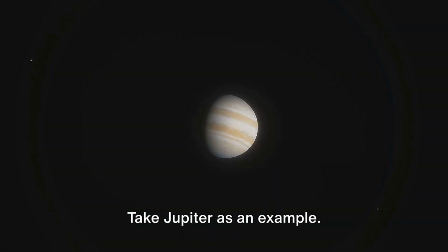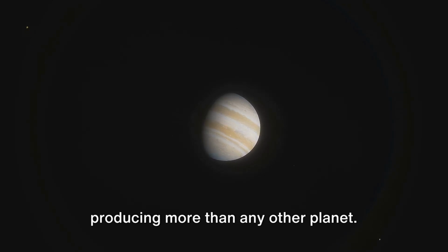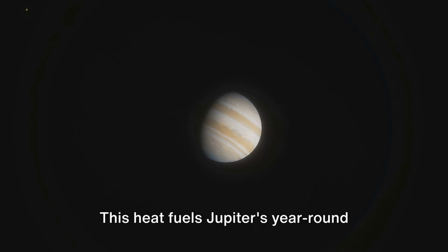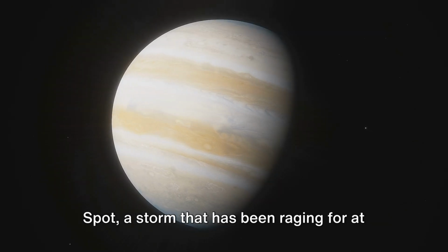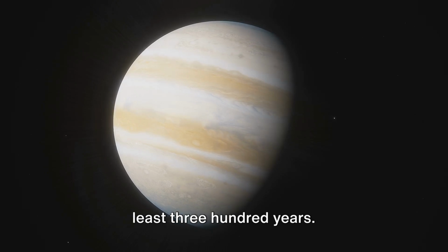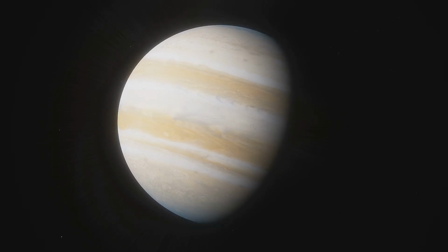Take Jupiter as an example. It's a powerhouse of internal heat, producing more than any other planet. This heat fuels Jupiter's year-round storms, including the infamous Great Red Spot, a storm that has been raging for at least 300 years. Isn't it fascinating how these gas giants create their own heat and weather?